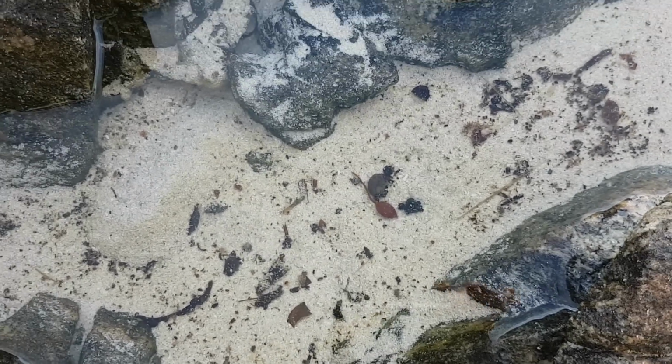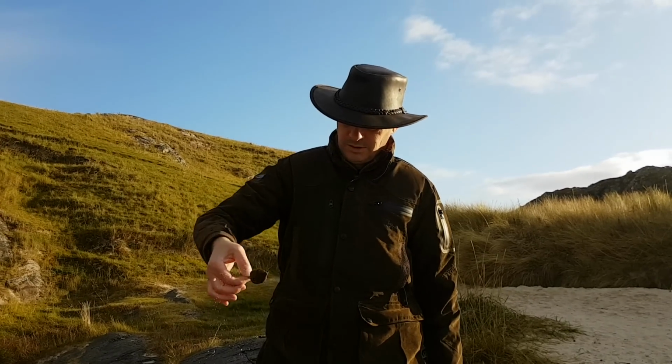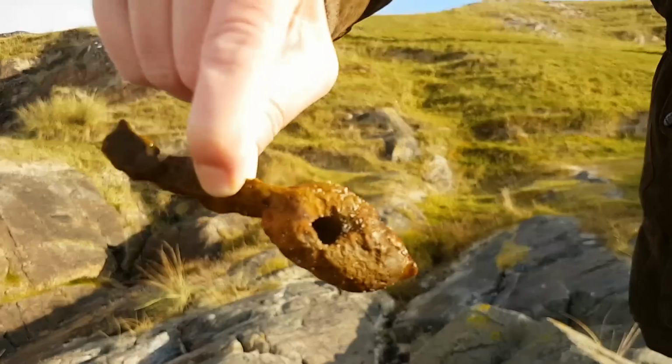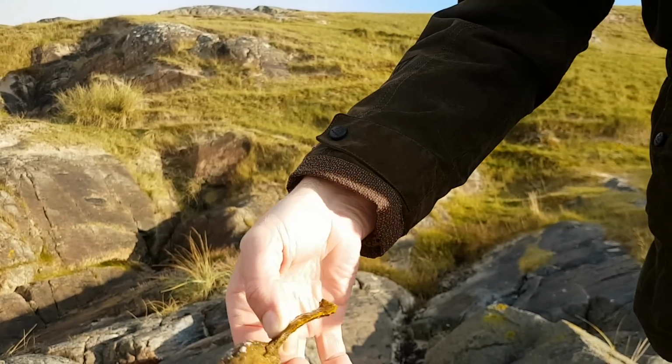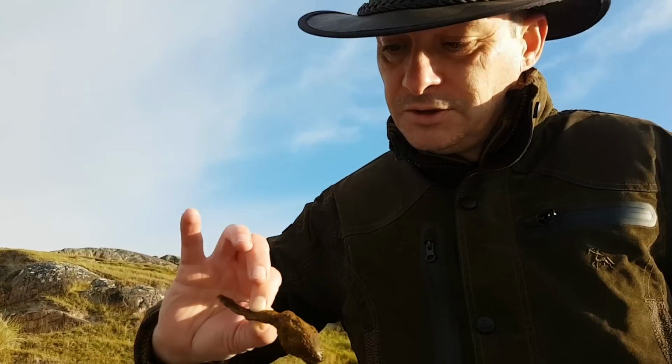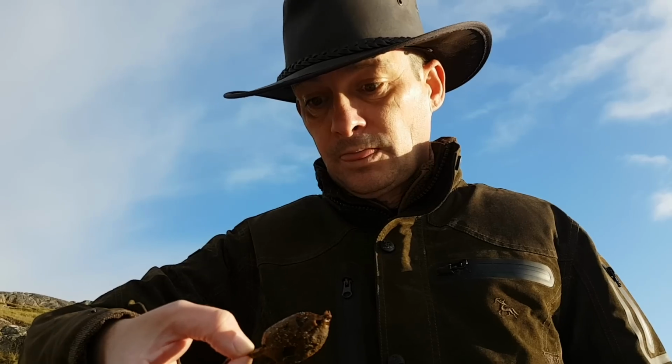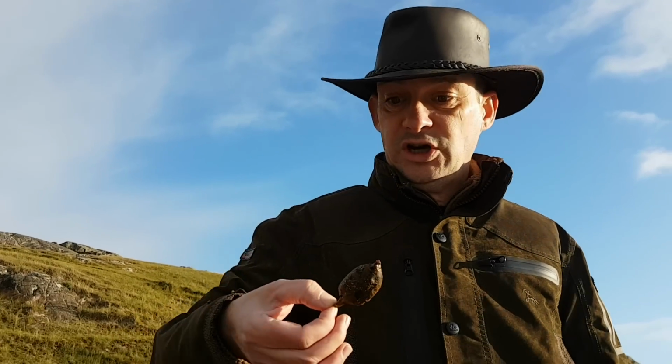That's really cool. What is that? I don't know. It's just like a piece of seaweed with a hole in it and sand inside. It's like a pod of seaweed. I bet something lived in there. A drill worm. It might have been a drill worm, yeah.